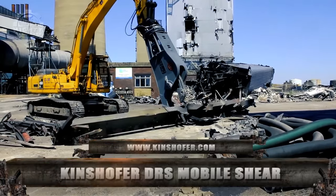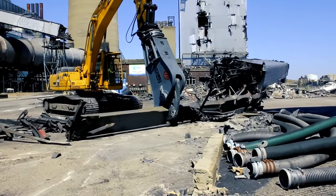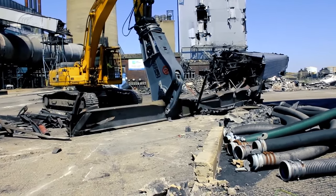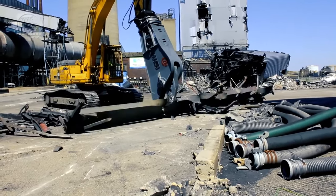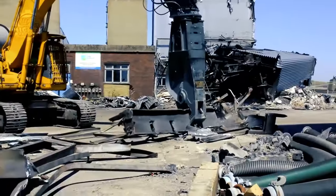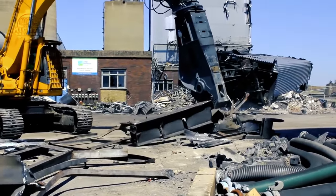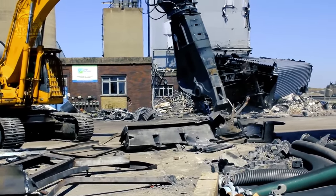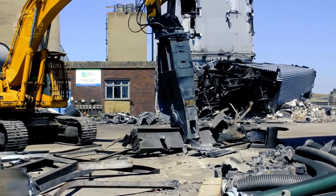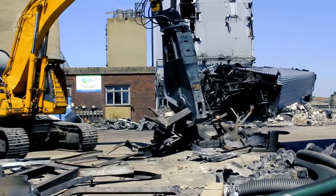Processing of steel-reinforced concrete, along with concrete and steel construction demolition, scrap yards, and conditioning of industrial mixed scrap require a lot of work, as well as the presence of heavy-duty machines. The Kinshofer DRS Mobile Shear Series is one of the machines that could withstand these tough jobs. It has a 360-degree rotation that helps it achieve an optimal power-to-weight ratio. This results in minimized bushing wear without tolerance while providing a huge cutting force.